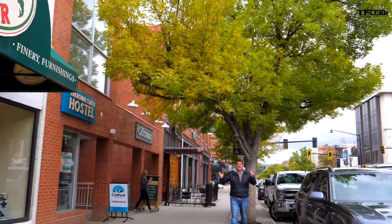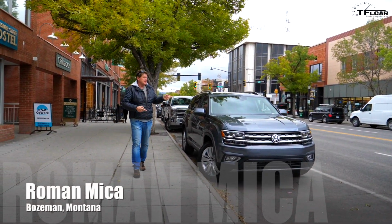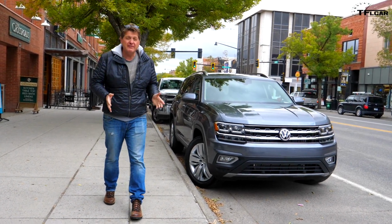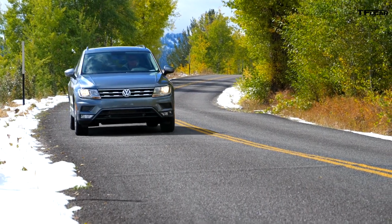Hey guys, welcome to downtown Bozeman, Montana, and I'm here because of this. It's the brand new Volkswagen Atlas. It's a 7-passenger family hauler, and Volkswagen flew me here to test drive not only this, but also the Tiguan on a grand American road trip.